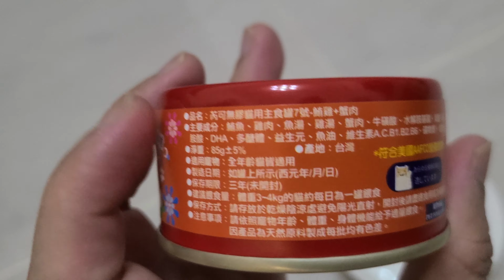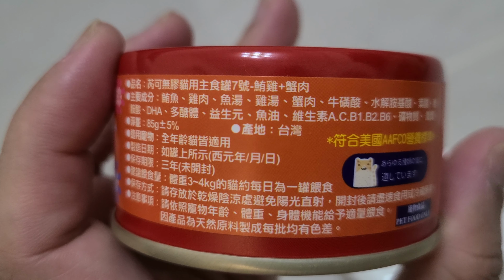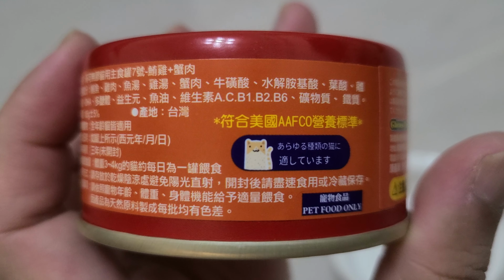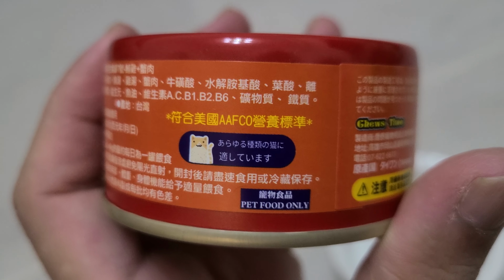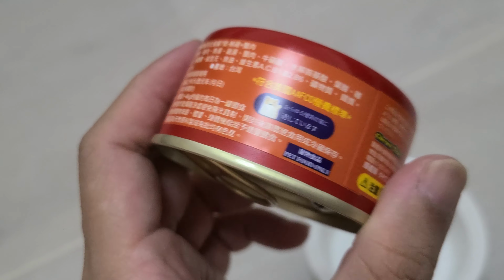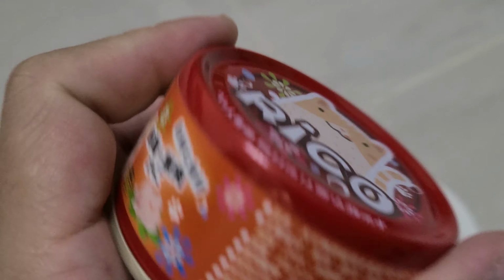What are the ingredients? The ingredients are tuna fish, chicken meat, fish stock, chicken stock, crab meat, and some additives. So let's see whether our cat Pudding will like this new snack. Okay, let's open it.